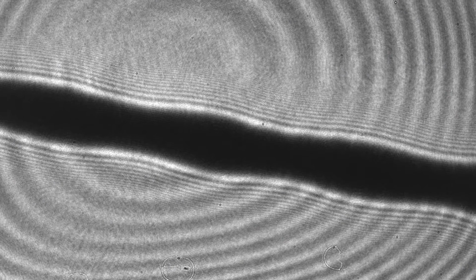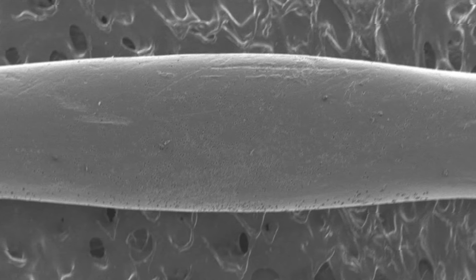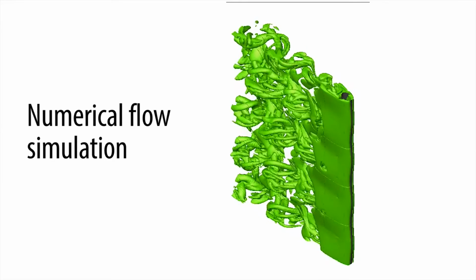So the shape of the whisker is wavy, and it has an elliptical cross-section, and it has some asymmetries in the waviness. This unique shape sheds small vortices at varying points along its length, therefore desynchronizing or negating their effect on each other and minimizing the vibration. The whisker shape allows it to move smoothly through the water.